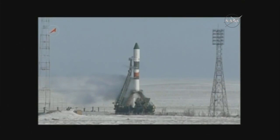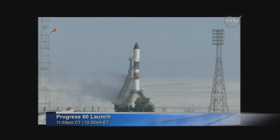7.5 minutes now until the launch of the Progress vehicle. At this point, the launch key has been inserted in the launch bunker, transitioning the launch sequence into its automated mode for the final several minutes of the countdown.